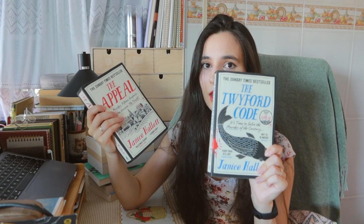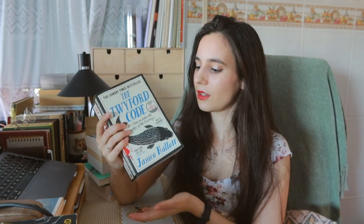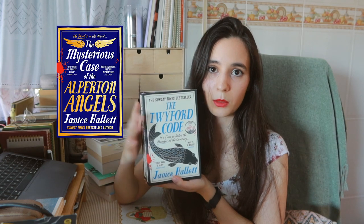This one I haven't read yet, but I got it because it was different, and as I said before, I want to read more atypical stories. So if I like The Twyford Code, I'm sure I'm going to get the next book by this author, which is... I'm not sure what it's called, but I'll put it here.